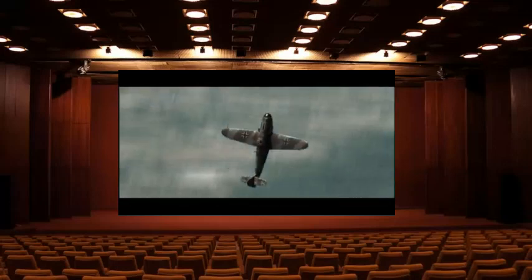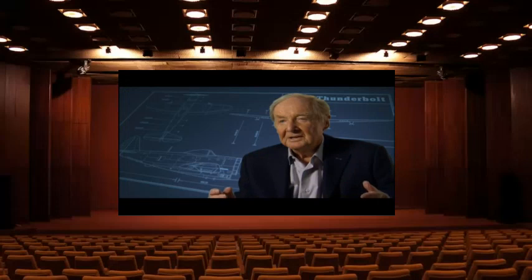If you're going to stay on his tail, you've got to get up and turn around, and he's doing the same thing. So whoever can get the highest without stalling out and get in a position will win.